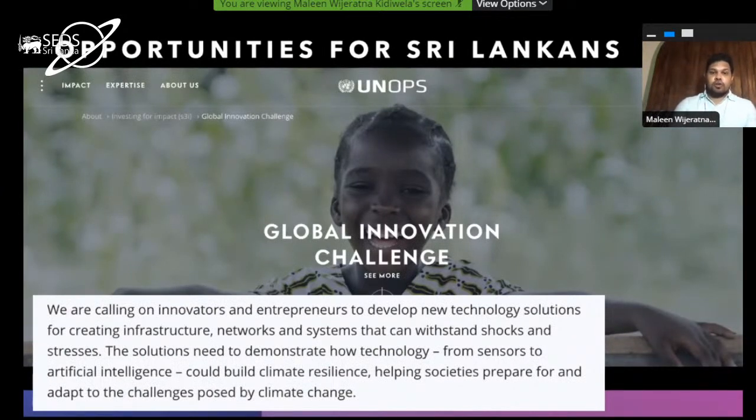One of the big ones is called the Global Innovation Challenge. It's by UNOOSA. It's open for everybody in the world, and Sri Lanka is included in the world. And I think what they do is they develop new technologies, and they're looking for people to develop new technologies and networks, and how people can develop these systems for improving climate resilience and helping society move forward during climate change.